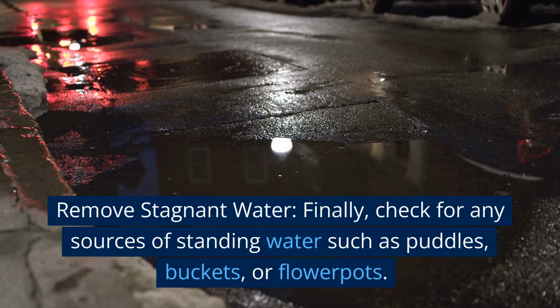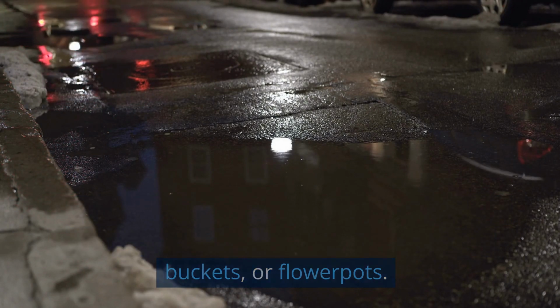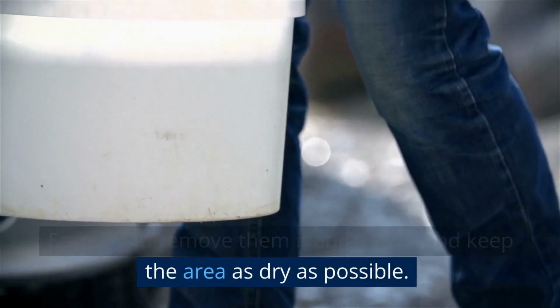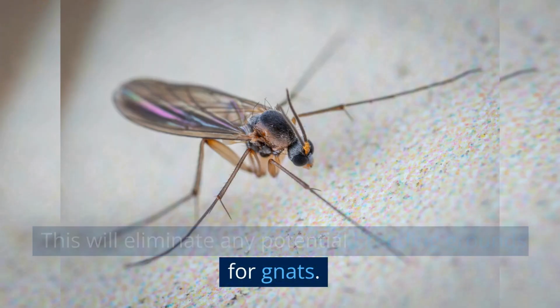Remove stagnant water. Finally, check for any sources of standing water such as puddles, buckets, or flower pots. Empty and remove them if applicable, and keep the area as dry as possible. This will eliminate any potential breeding grounds for gnats.